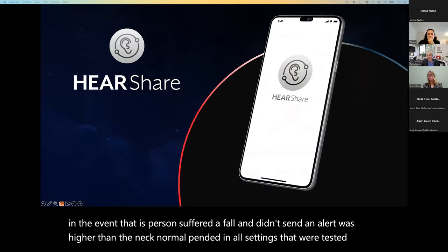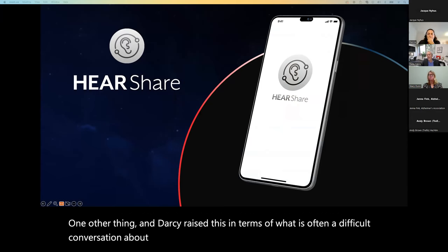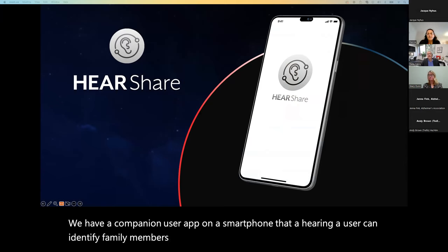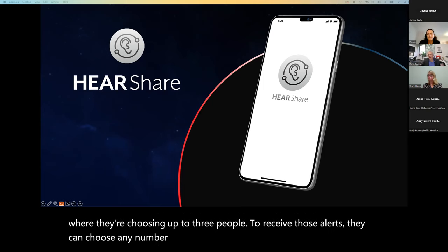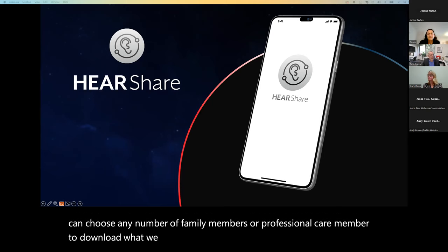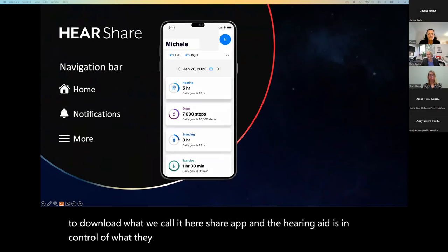One other thing, and Darcy raised this in terms of what is often a difficult conversation about memory loss and cognitive decline. We have a companion user app on a smartphone that a hearing aid user can use to identify family members. In comparison to that fall alert where they're choosing up to three people to receive those alerts, they can choose any number of family members or professional caregivers to download what we call a HearShare app. And the hearing aid user is in control of what they share with whom.